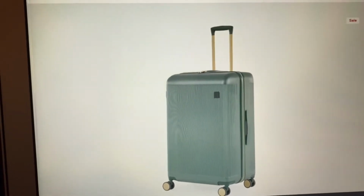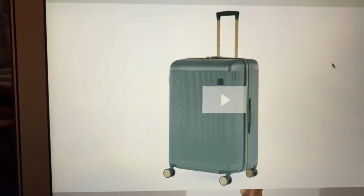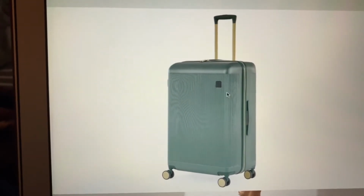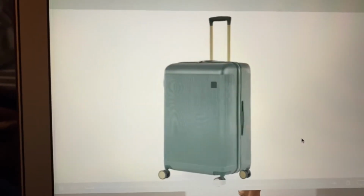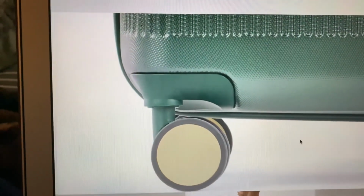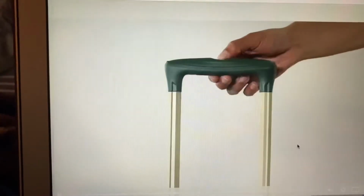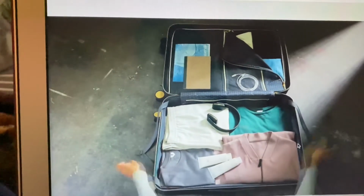The suitcases I bought look like this. They're on sale. I really like this color. I'm not sure if this is forest green. It says forest green, but I have some doubts. Let's see. It looks pretty good, nice colors as well. Seems like it can fit a lot. I got the hand luggage, a mid-size and then a large one.